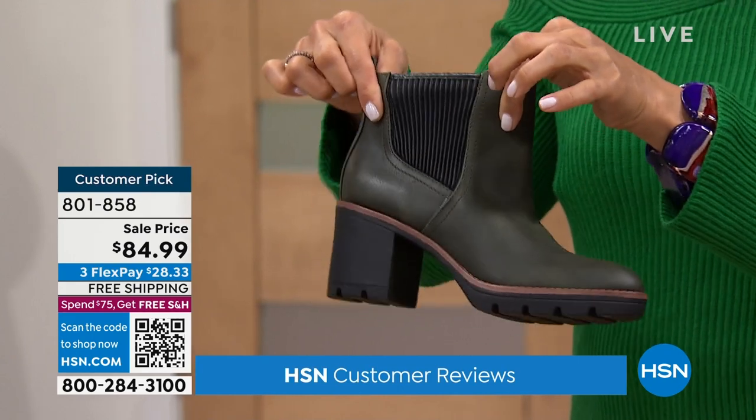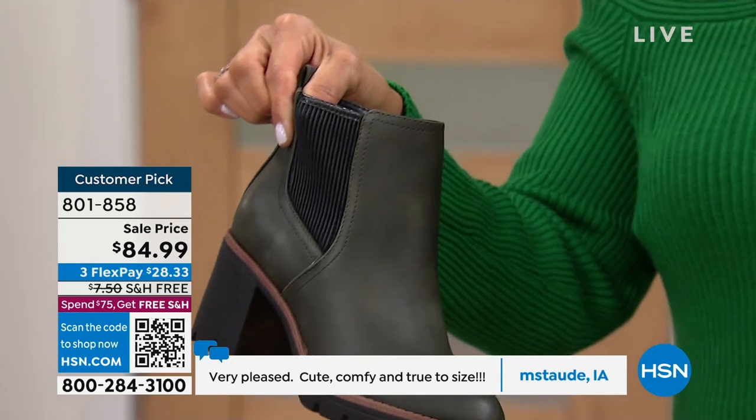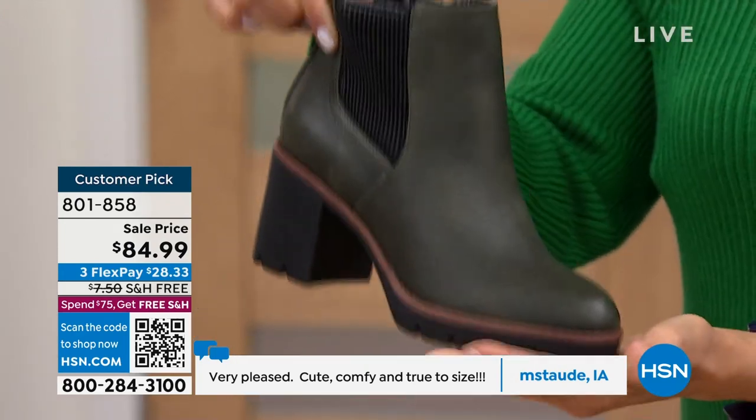But here you go with the goring on the side. And what does that do? That's going to help you walk, hit the streets, hit the pavement, get moving, school, work, playtime. These are your everything boot.